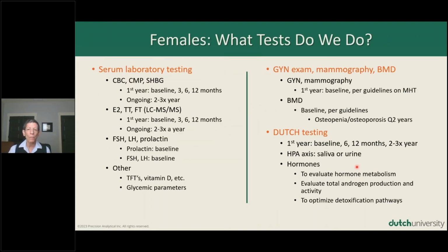So from the past two webinars, what tests do we do in females? I'm not going to go through all of these. I'm just going to point out for you that, again, the reason to measure prolactin is you're not looking for a prolactinoma because in females, they would have a milky breast discharge.